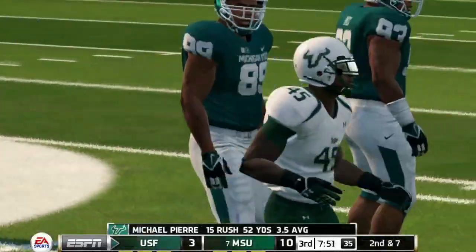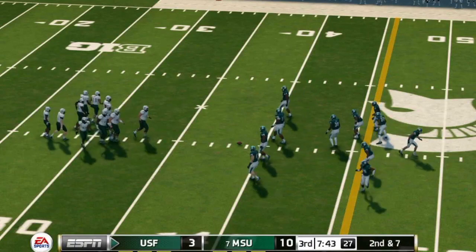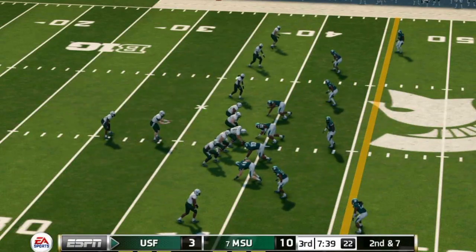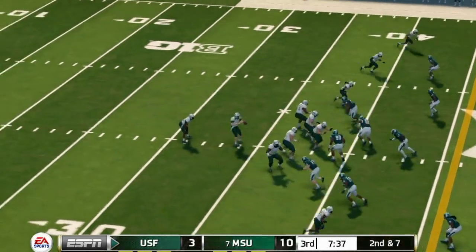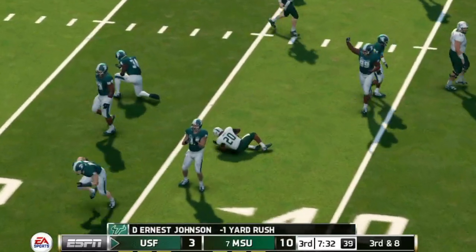That'll make it 2nd and 7. 2nd down and 7 coming up here. Ball on the 39-yard line. They got to him before he could get back to the line.